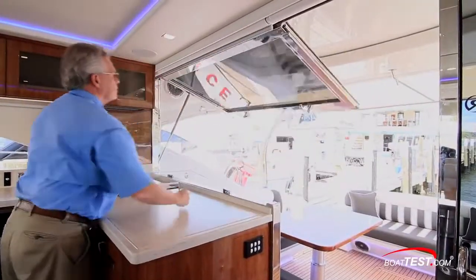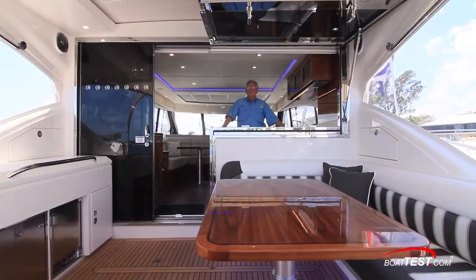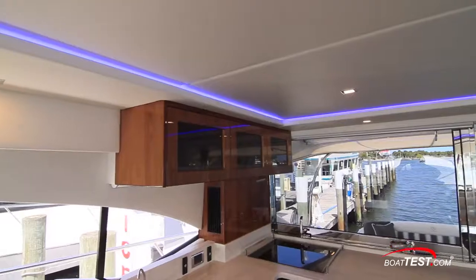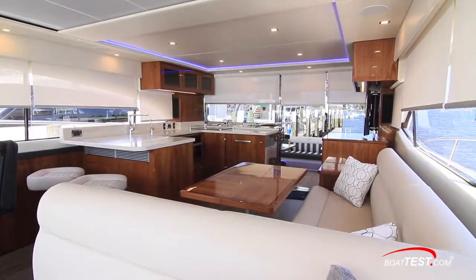The aft window can be opened up to both blend the inside with the outside and make serving to the aft deck that much easier. The galley can also be used for serving light snacks with 2 pedestal stools just ahead of the open counter space. Blue courtesy lighting surrounds the overhead. Electric blinds are fitted to all windows and the door.